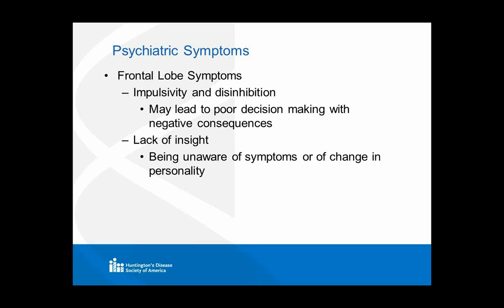And it makes it difficult sometimes for families to communicate, because sometimes the loved one with Huntington's isn't aware of the changes that are going on in their behavior and in their mood. And it can cause some friction with family. But it's important to be aware of this possibility and be as open as possible about talking in terms of what the family member is seeing and how they're viewing things. There's always two sides to every story.